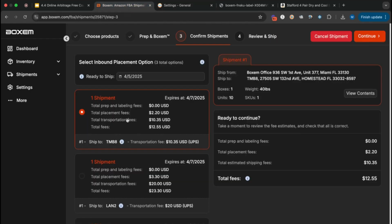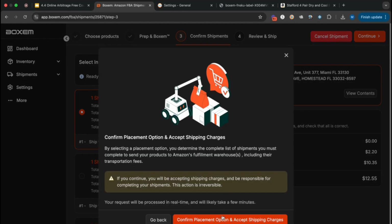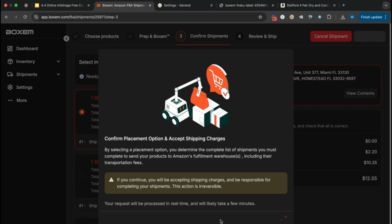And then the only case you would want to do one of the more expensive ones potentially is if you have a ton of one item, you already have some of it allocated to a specific warehouse right there. We go here, boom, we can see Homestead, Florida. Typically the cheapest is going to be the closest as well. We just go ahead and continue right here, and then we move on to step 4 and accept shipping charges.